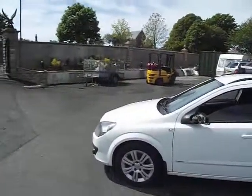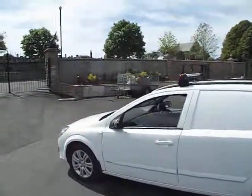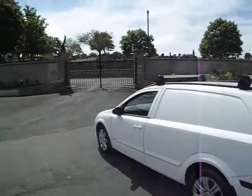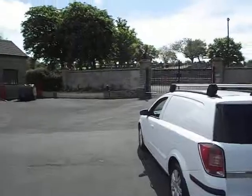It's an Astra Sportif, like I said, the best one, the 1.9 CDTI, and it's the red T and the red I on it, which is the bigger, more powerful engine. Drives absolutely spot on, this little van.